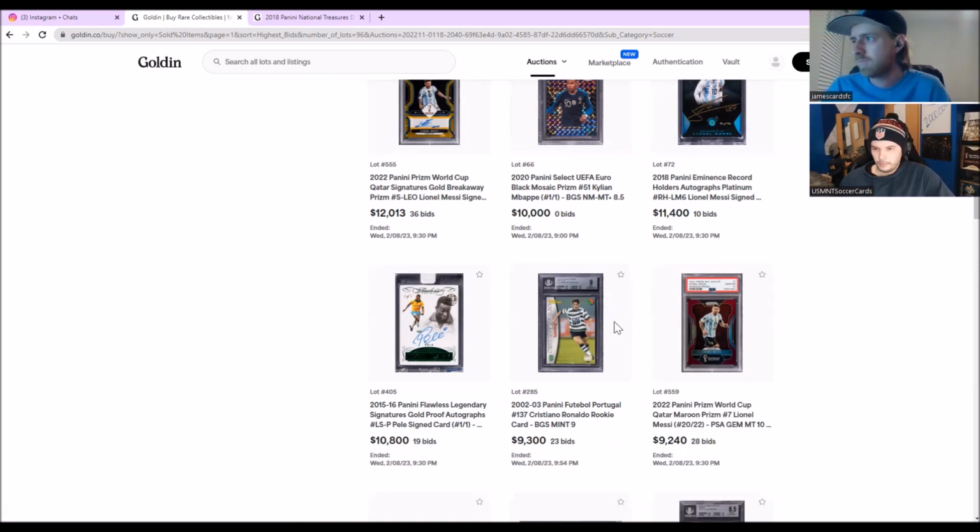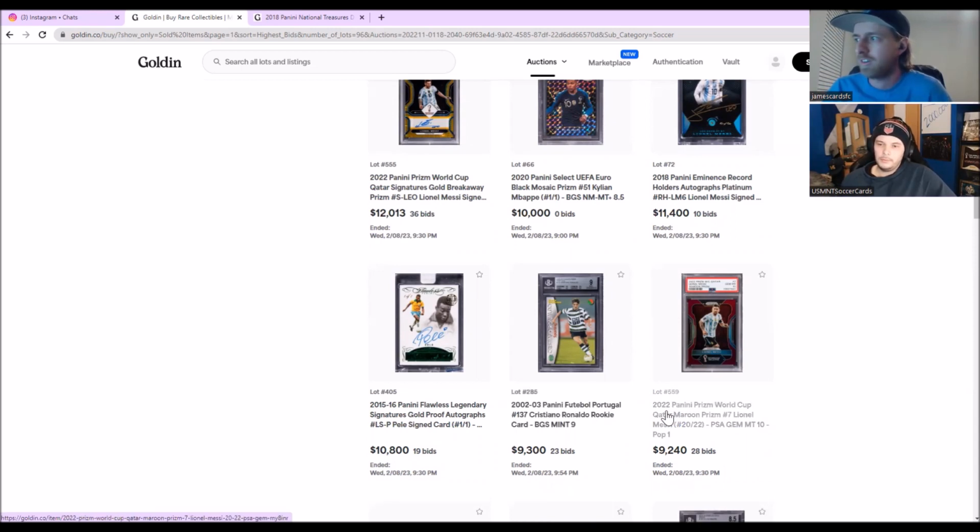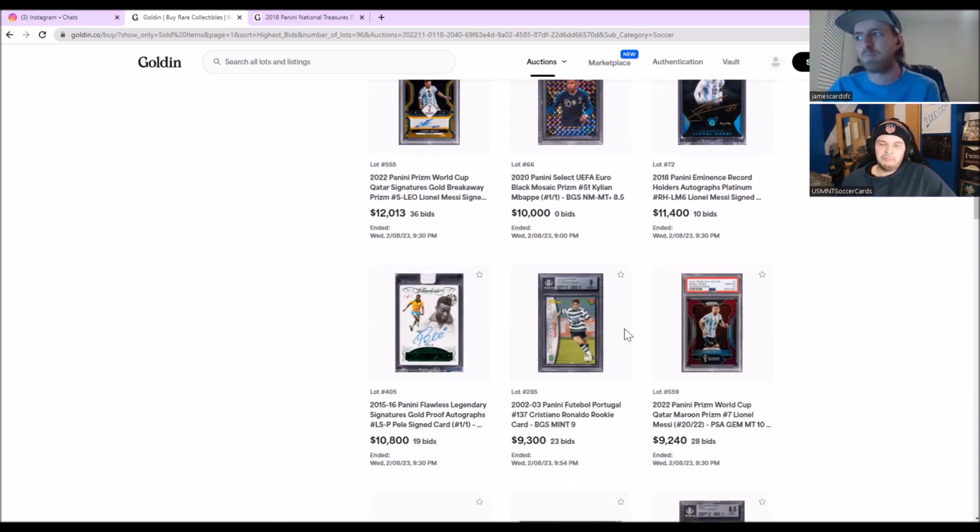Then you have the Ronaldo rookie in BGS 9 condition, selling for around the same price as that Messi. I'd rather have this, but two completely different markets. Yeah, I just feel safer on the other one. But with Ronaldo, you only have two rookies.